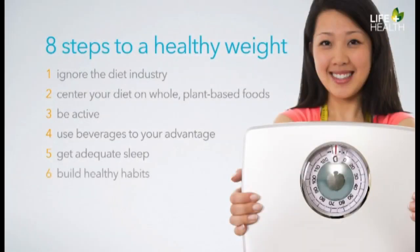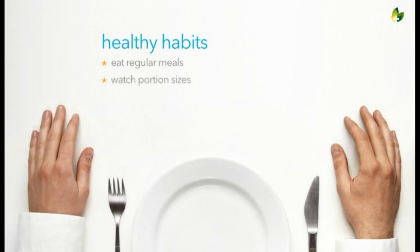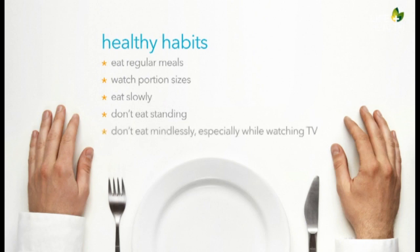Sixth, build healthy habits. Eat regular meals. Skipping meals can make you so hungry that you overeat at your next meal. Watch your portion sizes. Using a smaller plate can help. Eat slowly. This will help you enjoy your food and will reduce the amount you eat. Do not eat standing. Always put your food in a bowl or on a plate and sit down to eat. Don't eat mindlessly, especially while watching TV. Keep your hands busy doing something else.